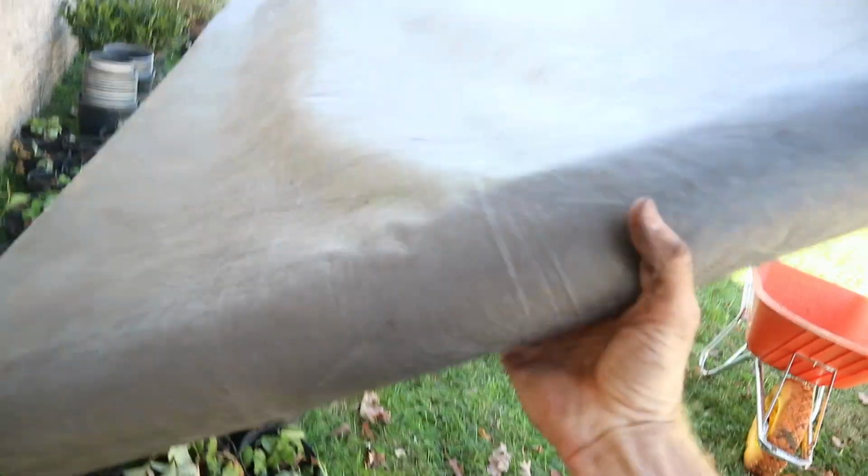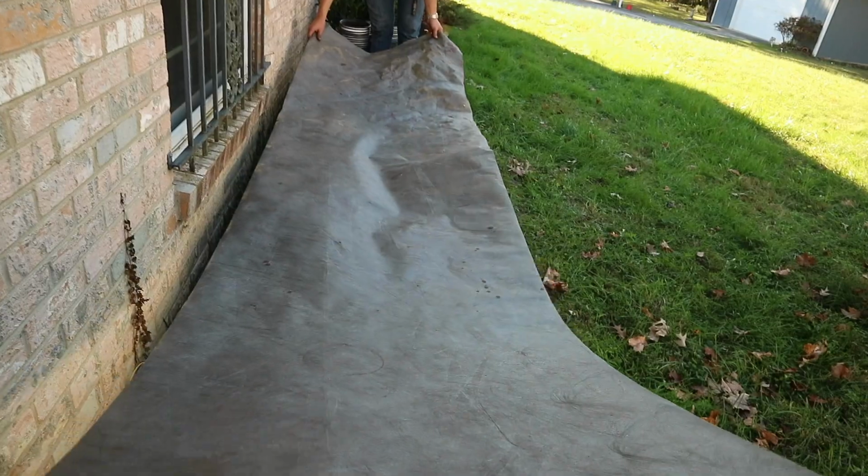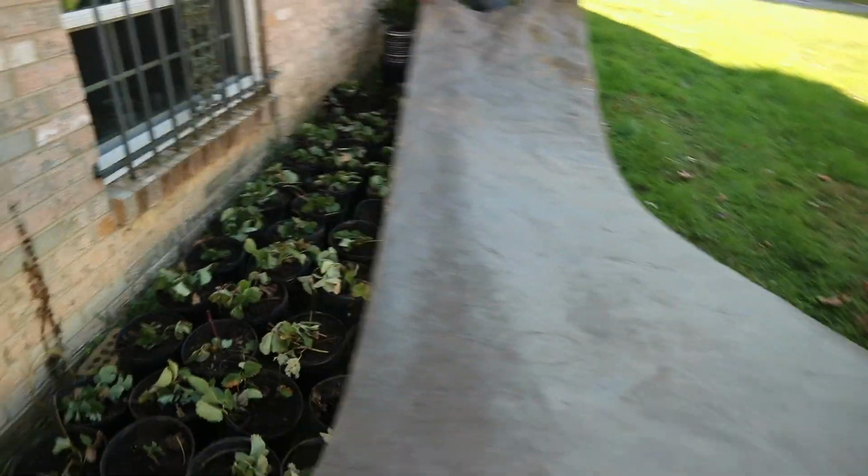Let's see how this reaches. Pretty good coverage. That'll work. Let's put it aside for now until we water.